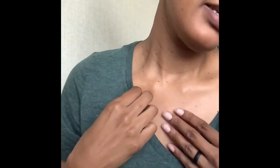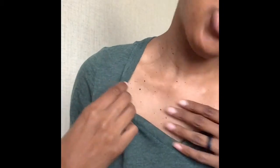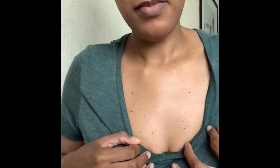And then here's my neck. So a lot of these are still on. And then it goes all the way down. And I still have some all over my stomach and back. So I'm guessing that when they all fall off, it's just going to look like that.